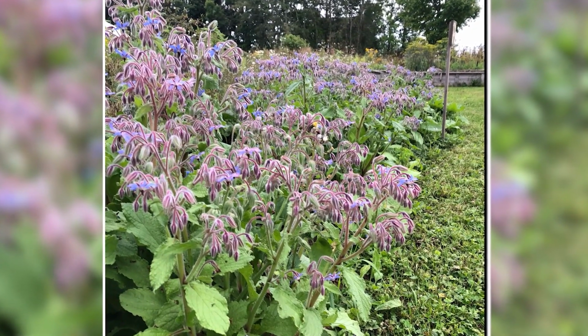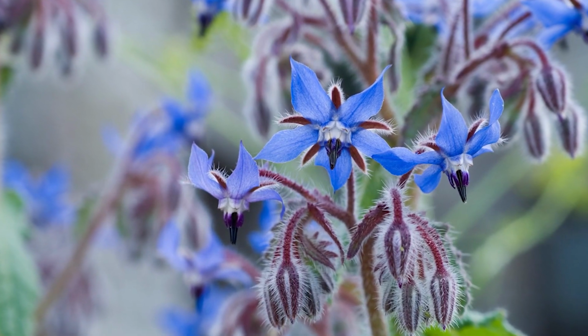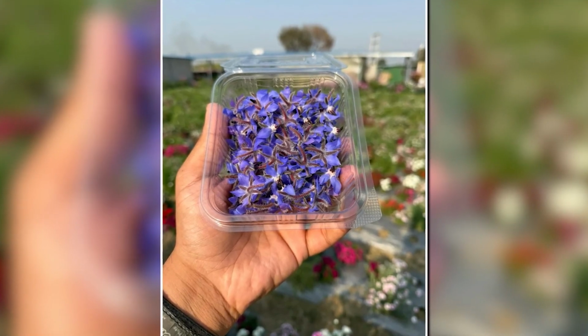But a huge reason to plant borage is for the bees. It produces a massive amount of nectar, making it one of the best plants you can grow to support your local pollinators. In the kitchen, the flowers are the real prize.